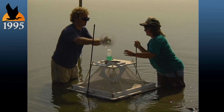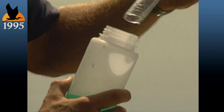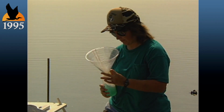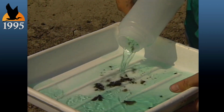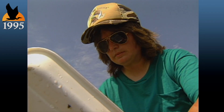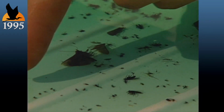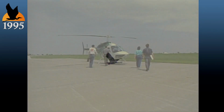The Missouri Department of Conservation organized researchers from 5 federal agencies and 2 state universities to collaborate on the Missouri River Research Project. During the next 3 years, researchers will study every aspect of the blue holes, from the number and species of invertebrates. We have moths and flies and midges just within this one sample, to the water birds that feed on them.